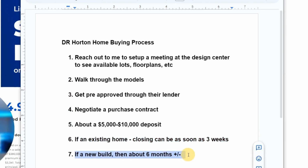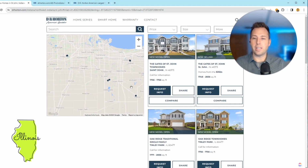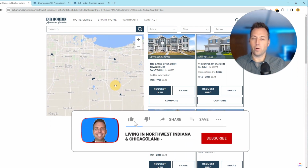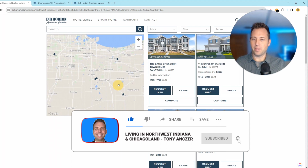If it's an existing home, then your closing can be within about 3 weeks, if everything just moves quickly. If it's a new build, then you're looking at about 6 months plus or minus. It really depends on the season of the year and what their backlog is on work. And right now, with the interest rates coming down a little bit, I'd imagine they're going to have more backlog coming up pretty soon. And so I'm licensed in Illinois and Indiana, so happy to work with you guys on both, anywhere in Illinois and Indiana, on a DR Horton home, or other homes also, any existing home. It doesn't have to be a new build.